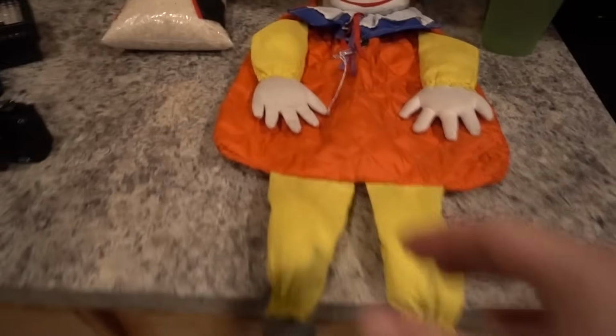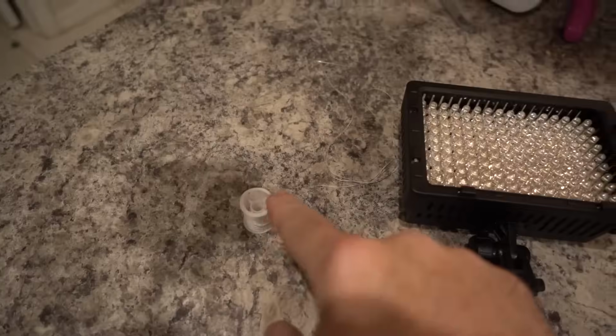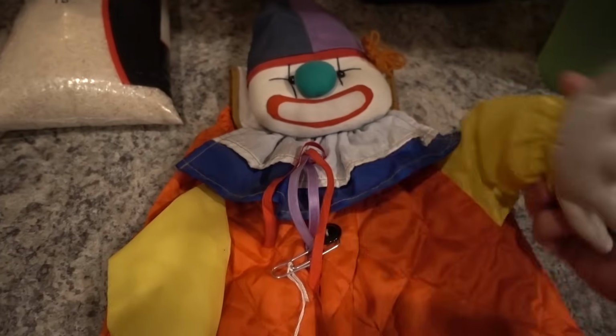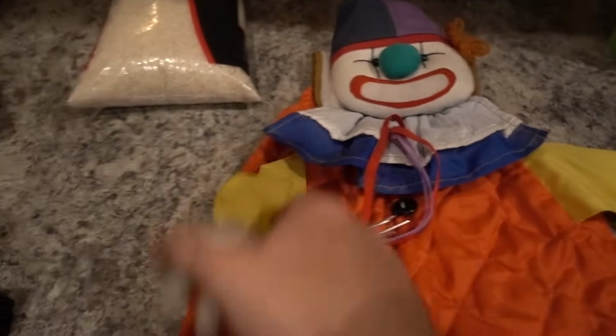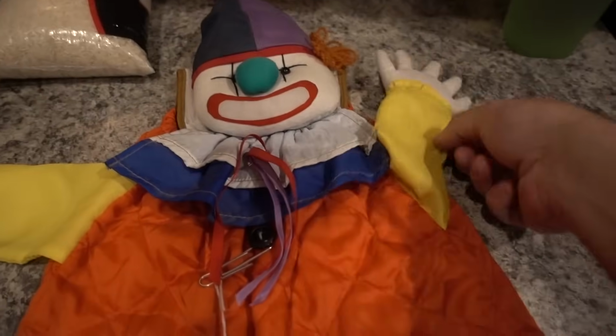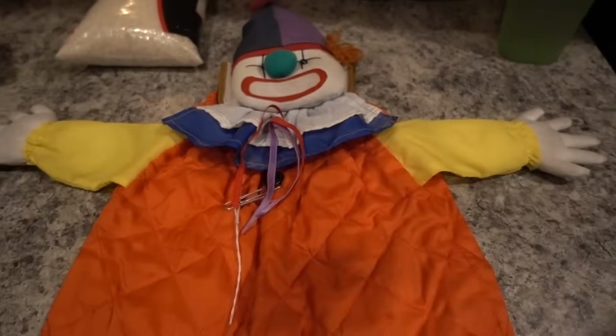Now with this 3 a.m. challenge, we're gonna need some rice, we're gonna need a needle and thread, of course some scissors, and you're gonna need a stuffed animal or doll or whatever with limbs. You can see that Thomas here does have limbs. Last but not least, you're gonna need some salt and some water. There's my cup of water. I did bring my crucifix along just in case.